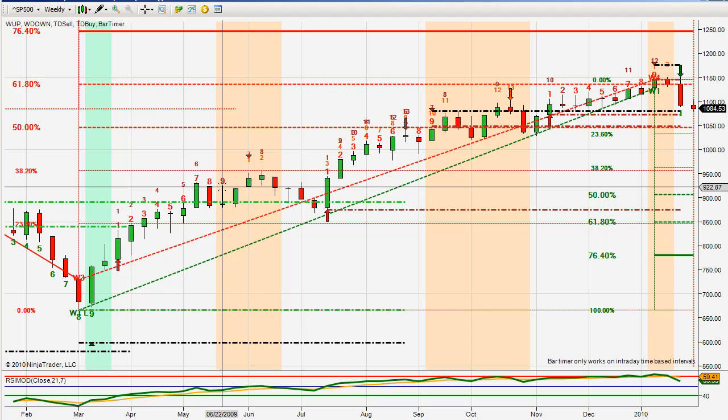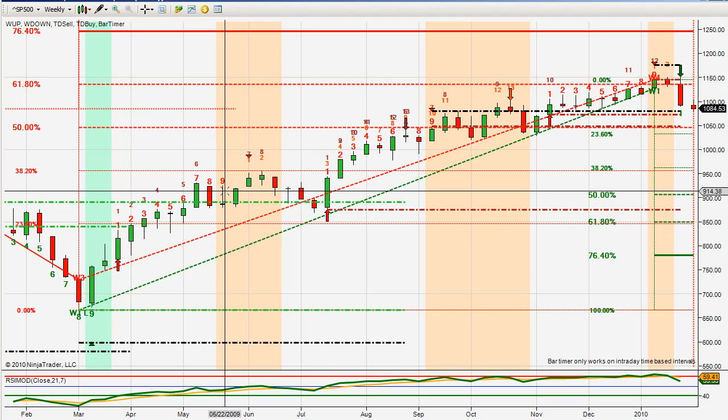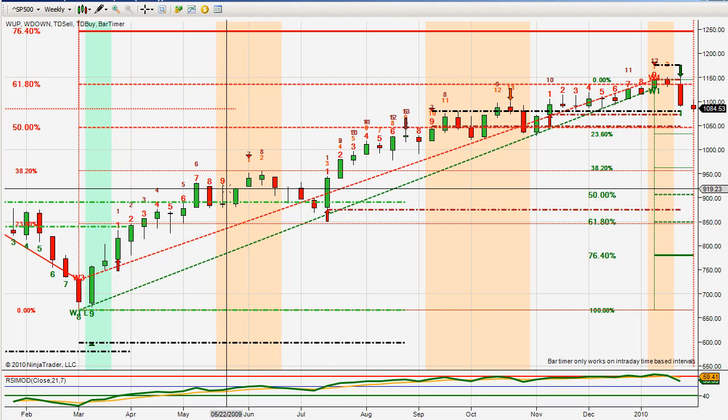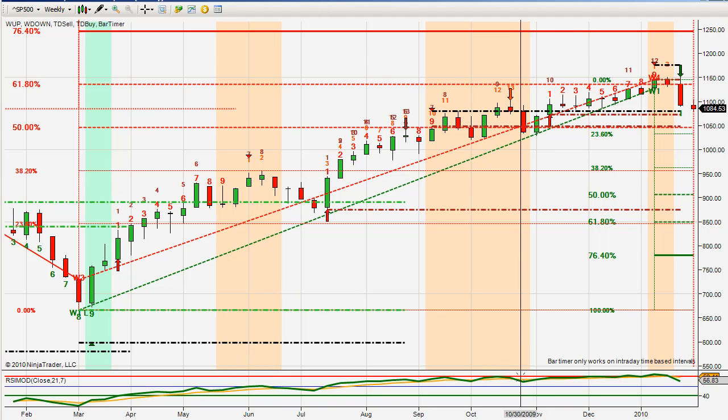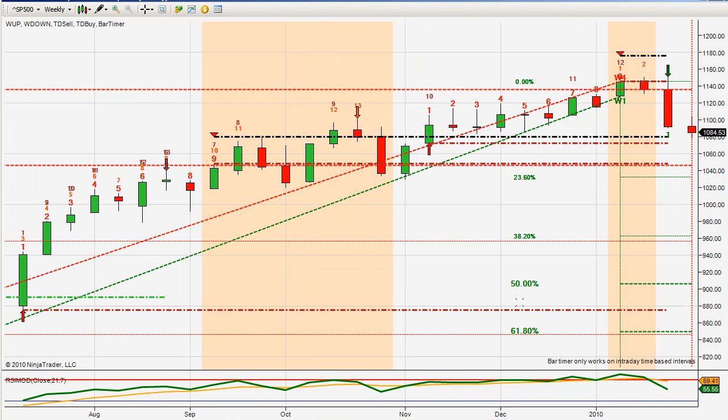Traditionally, we do use 9. I use 8 sometimes to see counts that disappeared and so on. But traditional use is 9. But the count does not stop at 9. It stops at price flip. So what we can see now, I really wanted to remove that combo count, and I didn't.